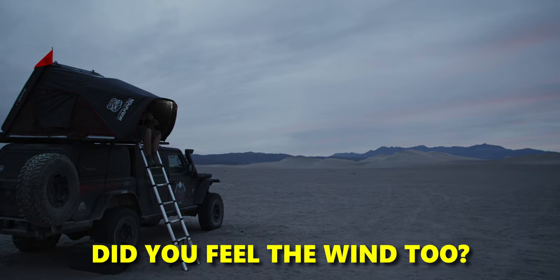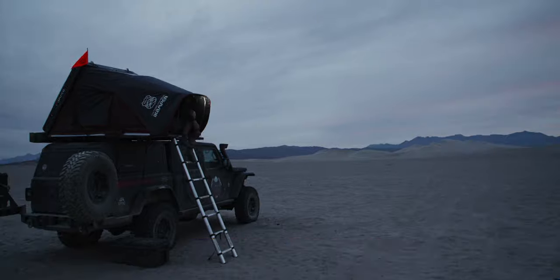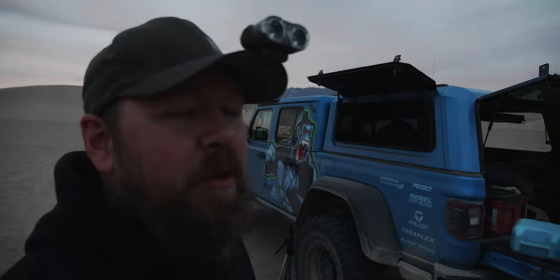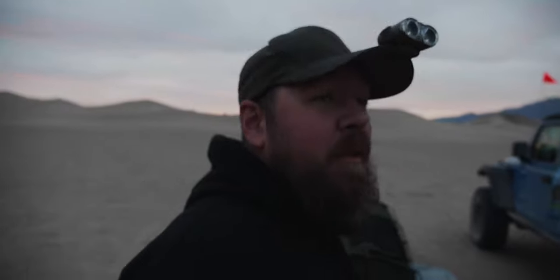Feel the wind too? Yeah. It's ridiculous. There was a big sandstorm that lasted pretty much all night until it was time to wake up, and then it went away. I slept, I don't know, maybe 3 hours.